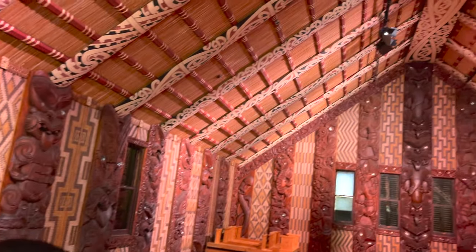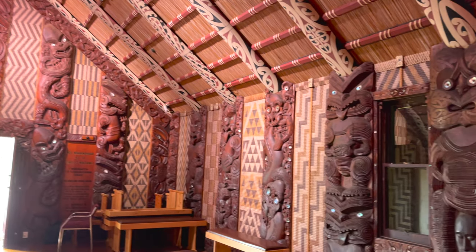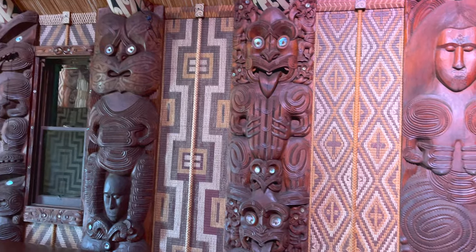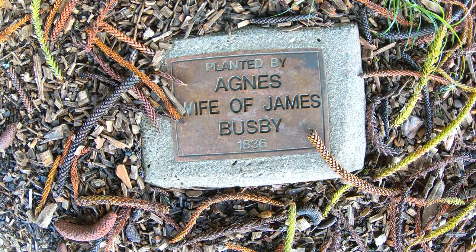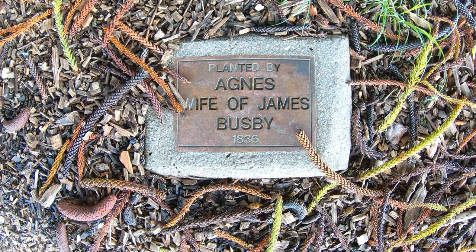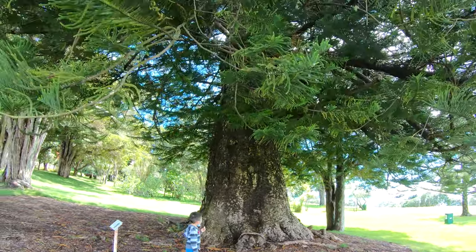After the performance, we spent some time looking through all the details in the walls and pillars of the carved meeting house. It's planted by Agnes, wife of James Busby, in 1836. Whoa, and this has grown into this huge tree.